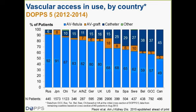Okay, so this slide is the international comparison showing vascular access use across 21 countries in DOPS. And as you can see, there's large variation across countries. The three countries with the highest fistula use are China, Japan, and Russia, where it ranges from 87 to 92%. And then in Europe, it's really the UK, Germany, and Turkey at 80 to 83%, Australia, New Zealand at 82%. The United States is right there in the middle at 68%, and then from there down to 49% in Canada.